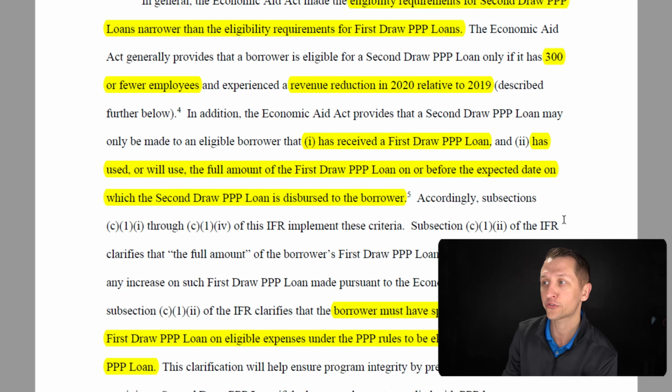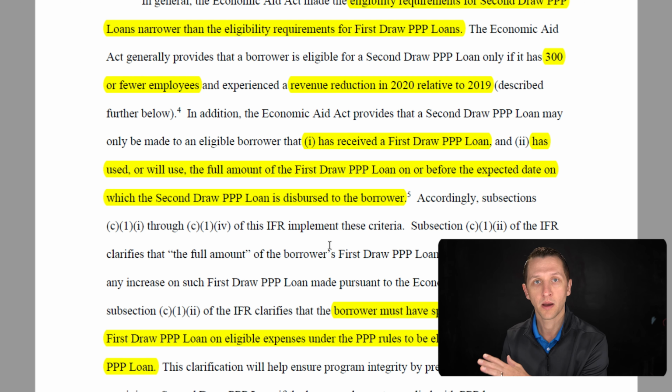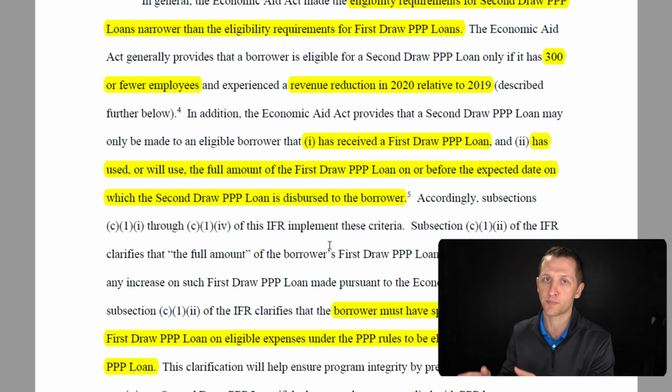Now, you also have to have, right here it says, received a first draw PPP loan and have used or will use the full amount of the PPP on the first draw on or before the expected date on which the second draw PPP loan is disbursed to the borrower. So you have to have used the first draw on the approved expenses, payroll, or all the other miscellaneous overhead expenses, like utilities and everything else that they outlined for the 40%. So 60% for payroll, 40% for overhead expenses.